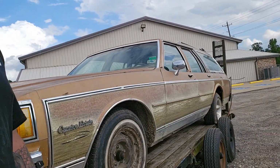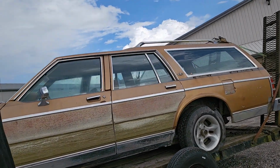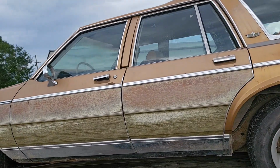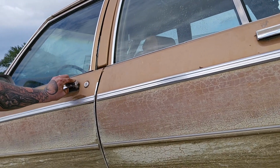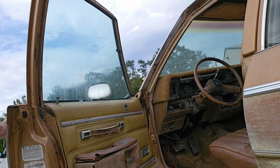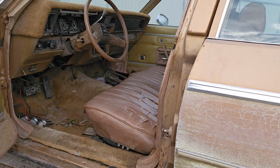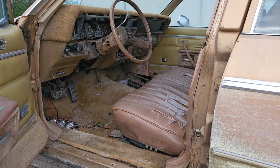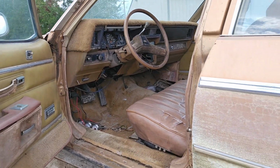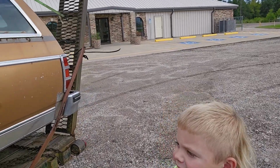It's a runner driver, but it blew a tire, so just decided to trailer it back. Interior needs some work, but it's all there, so that's cool. We gotta wait till we get that ready. This one has an actual back seat in it, so that's pretty cool. I want to see it.